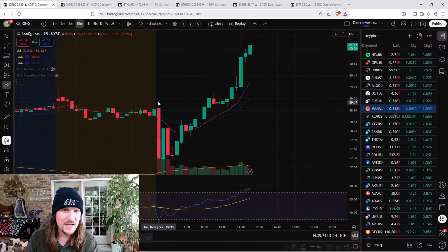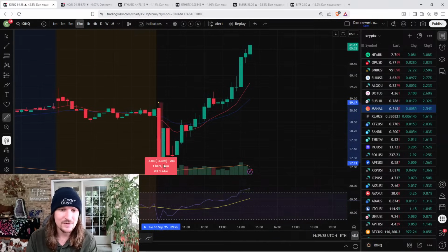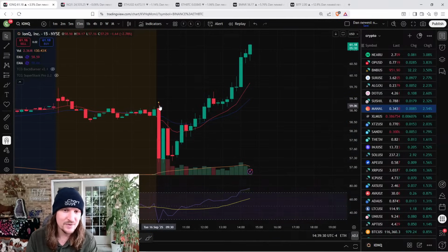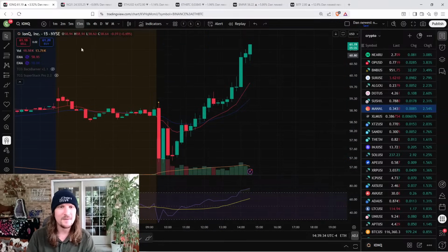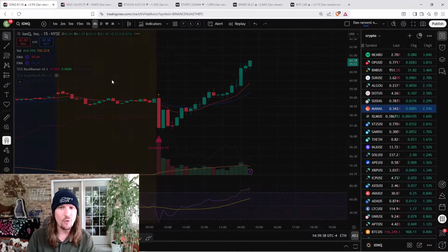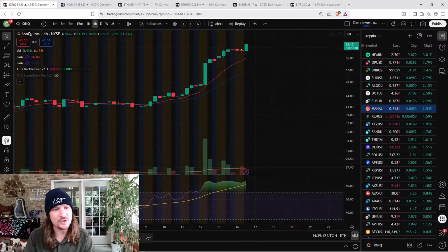You start the day, you dump, you get a 15-minute back burner. So we'll go over this one real quick. 3.5% dump in 15 minutes, and then you just V-shape 7%. But it was a 15-minute back burner to mark a 4-hour higher low. 4-hour bull flag confirmed, continuation.